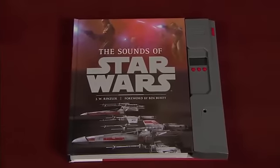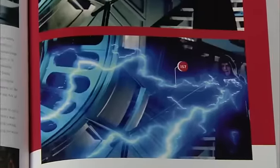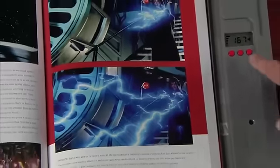Over the years, we've done a number of books dealing with the making of the Star Wars films, but this is the first time that we've put sound technology into one of these books so that you can hear the sounds that you're talking about, and it's a fascinating way to look at the subject.